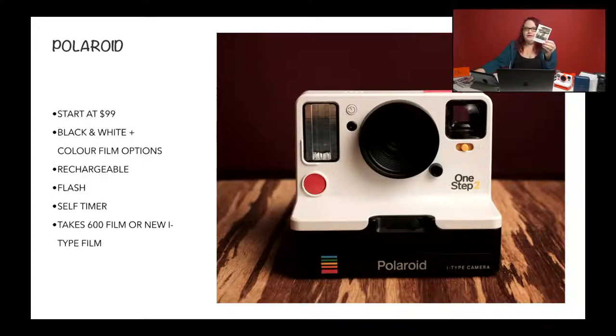So I'm going to show you guys here, and you'll see some of these on the screen. But the look and feel of this film, the black and white is my favorite, has kind of this awesome, truly analog feel to it.